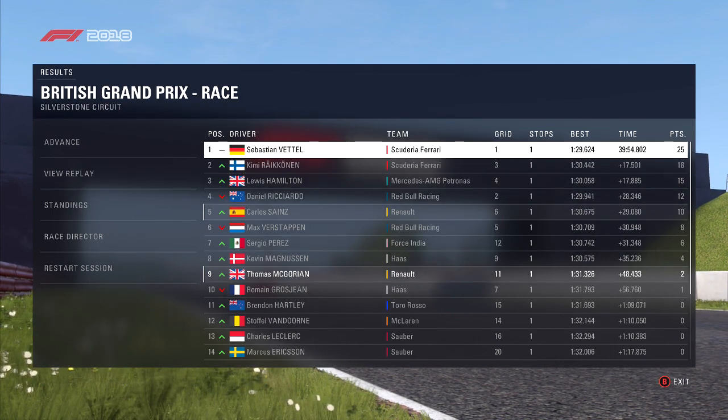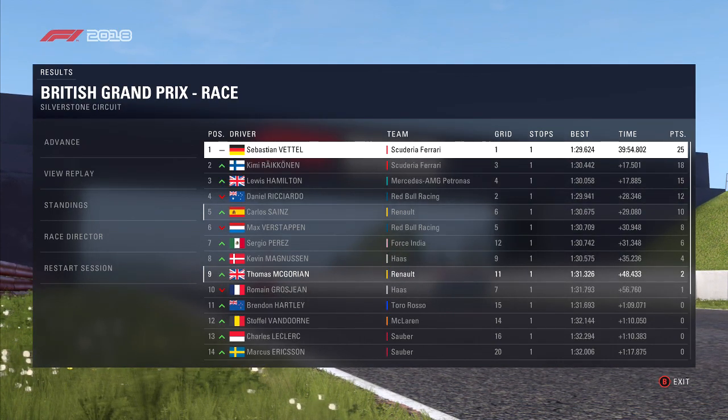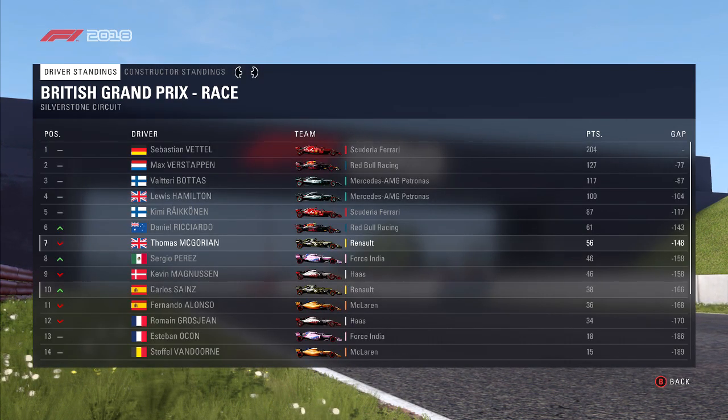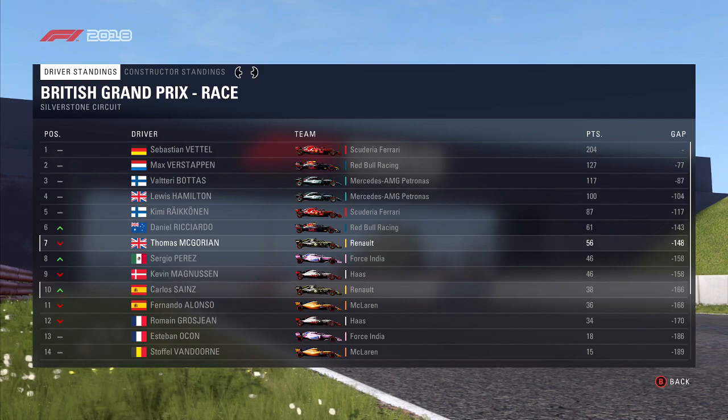No safety cars, no VSCs. This was a very quick race, and just nothing happened. It was a very boring race, and yeah, so that's it for the British Grand Prix.